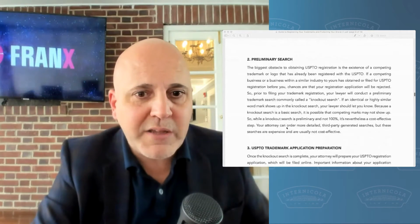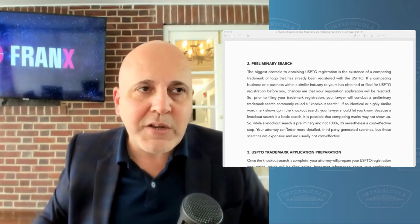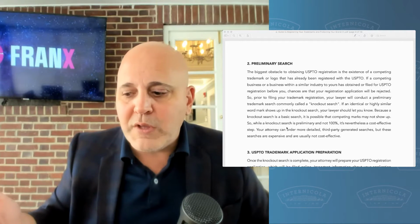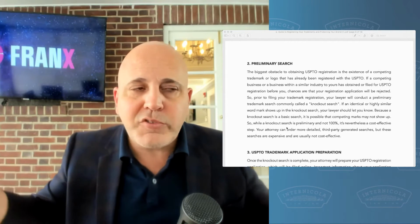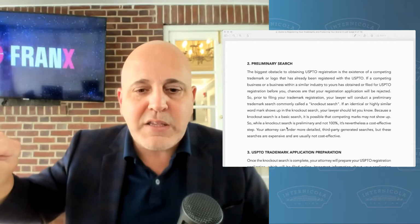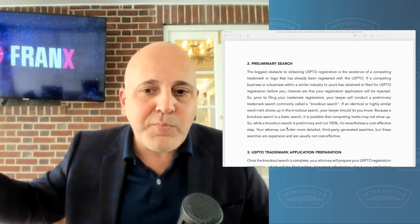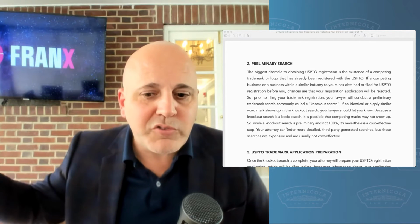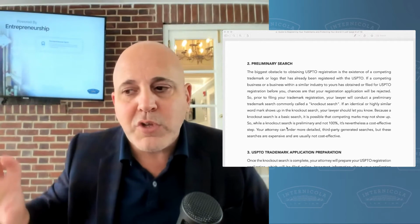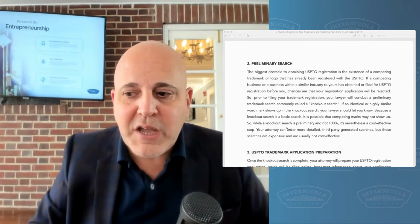What they're going to do next is search the database of the United States Patent and Trademark Office. So what would we be looking for? Using Nike as an example, assuming Nike wasn't a famous name, we'd be doing a search with the word Nike or Nike sneakers. Does another company have the registered name Nike? If they do, that could be a direct conflict. So your attorney is going to do a preliminary search and check if they see any conflicts.